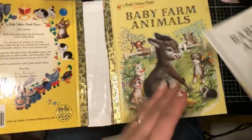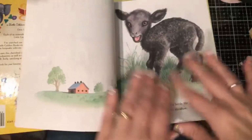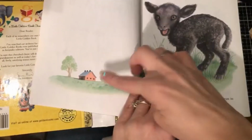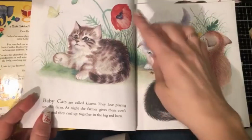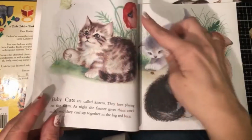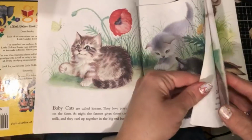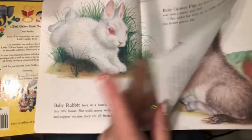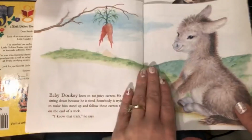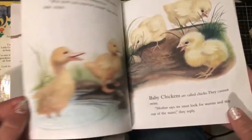Let's take a peek and see what our color palette might be. We've got a red barn. There's grass. There's the little barn. It's kind of a burnt red, like a brick red. We've got kittens and poppies, and there's a butterfly, so we could pick up on some of those. That looks like a little dandelion. Could put some yellow flowers in here. There's a bunny. Guinea pigs. There's a donkey. There's some carrots, so I think I might have some carrot napkins or something like that.